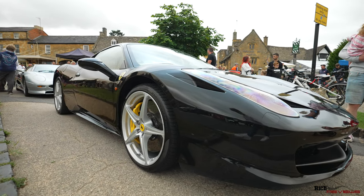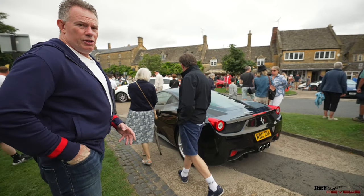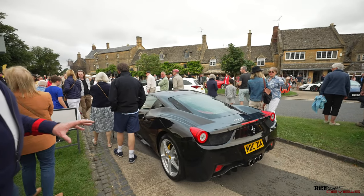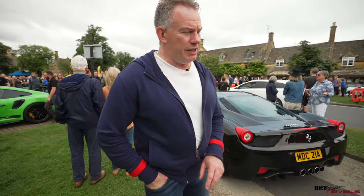Same wheels as myself, only they've gone for the standard silver colour. Mine are coloured Argento Nürburgring Silver, just to make it a little bit different and to go back to a classic colour. And behind the 458 Italia, of course, we've got an XJ220.